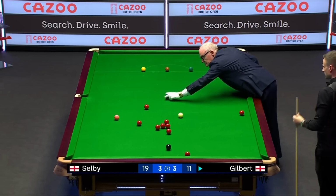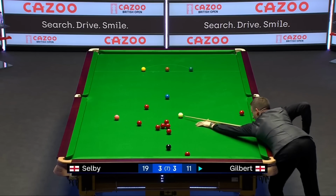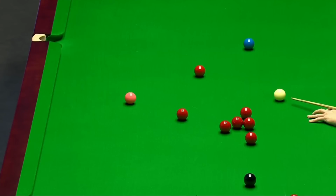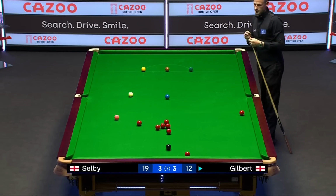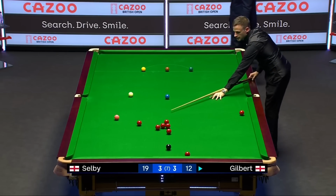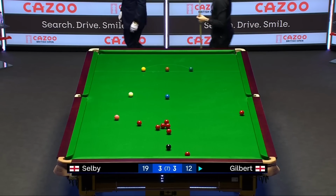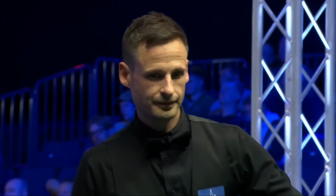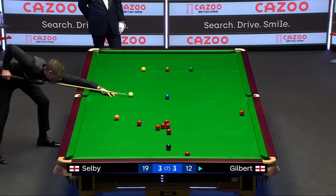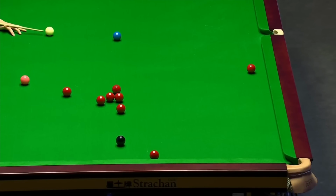Well, Gilbert had the first real chance in this frame to the green pocket, missed. Was, I'm sure, concerned he wouldn't get another, but it's come along. 12. Scrambled that one frame, the fourth. The other frames he's won, he's done so impressively. Breaks of 105 and 70. Has he got one more big break in the locker this evening? This would be a big, big win for him. Remember, it was 7-3 to Selby on the head. Ted coming in.